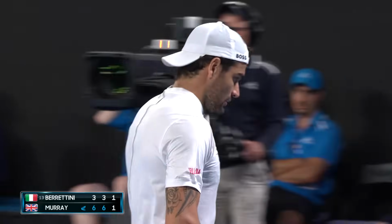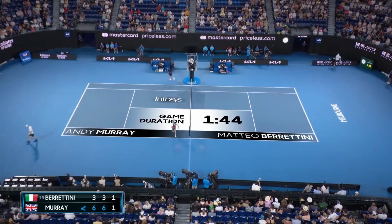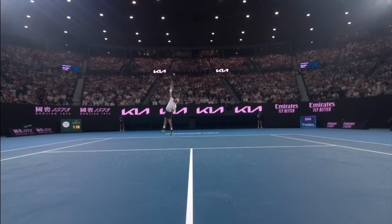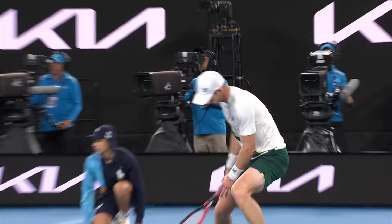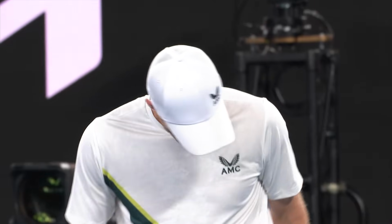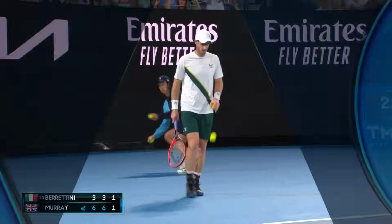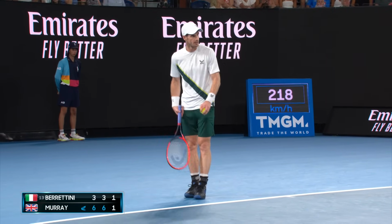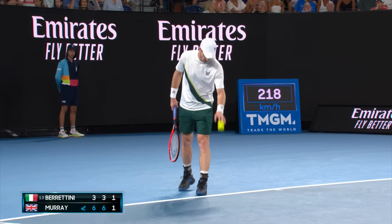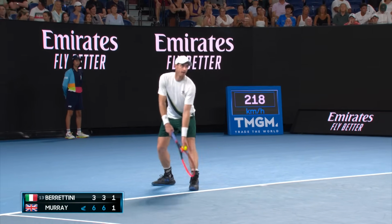And a better start to this 3rd set than he's had in the previous couple. Quickest serve of the match for Berrettini, that last one.